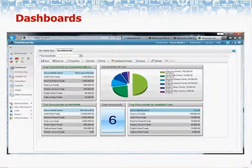I believe we've got another set. Yeah, so top clients by households or investments with us, top households by cash. Again, these are ones we've built. Two purposes. One is to show you what's possible, and two is to get you started. And as soon as you start entering this information into the systems, these dashboards just start reporting that information back to you.